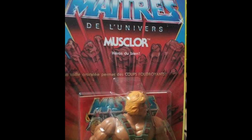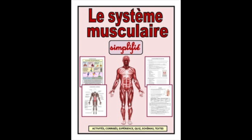So He-Man became Musculeur. Musculeur meaning basically a man of muscles. He was the hero of good, le héros de bien. And this was, again, the MOTUization of a word. The word He-Man wouldn't translate. I guess, like homme, I don't know. Musculaire, either way, musculaire is the French muscle system. So Musculeur is just a MOTUization of a French word for muscle.